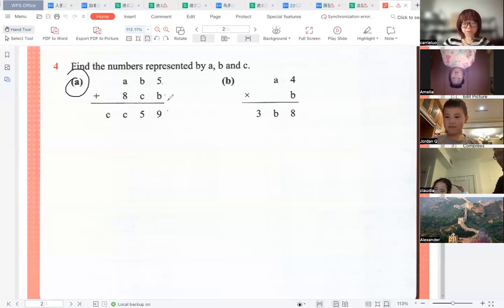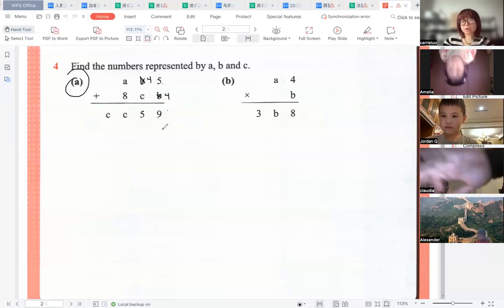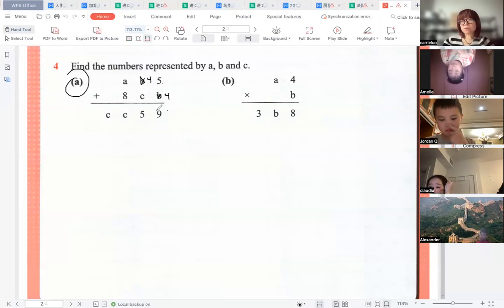5 plus what equals 9, Alexander? 4. Very good. I didn't even send it. 5 plus 4 equals 9. Jordan, hurry up, the teacher is waiting for you. 5 plus 4 equals 9. Very good. Okay, so Claudia, when you find out this B equals 4, immediately this B also equals 4, right? Because all the numbers represent the same thing.